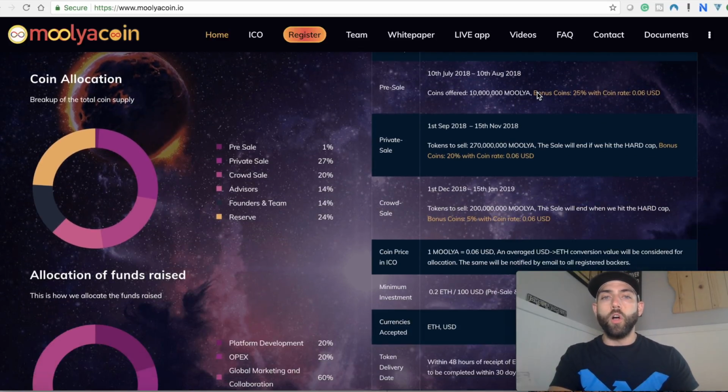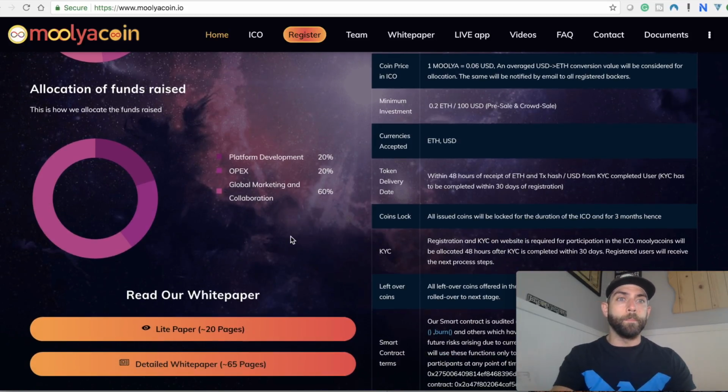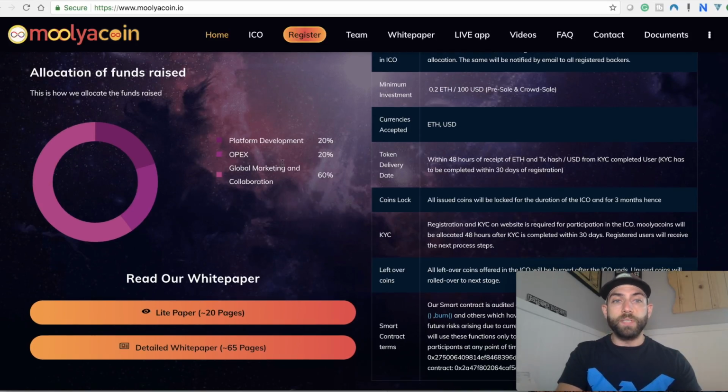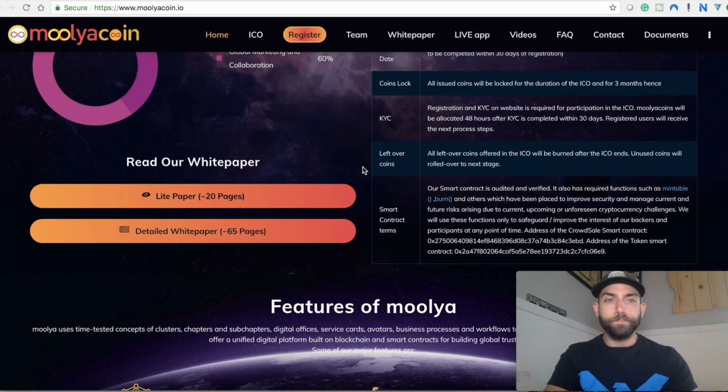Soft cap 3 mil, hard cap 25 mil. If you're curious to where the funds are going to be going, 20% is going into platform development, which again they already have up and built. There's screenshots below. Another 20% into OPEX, and 60% into global marketing and collaboration for their actual project.